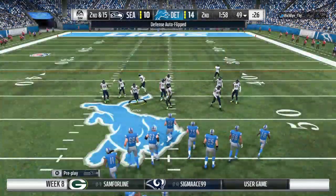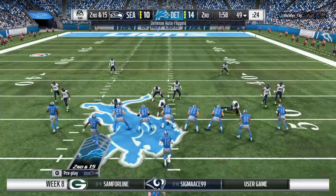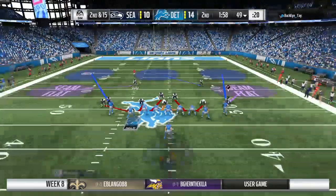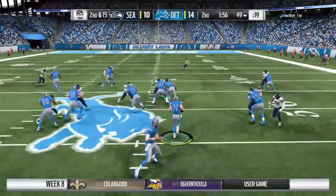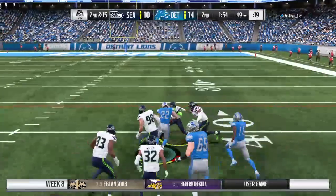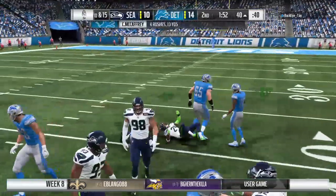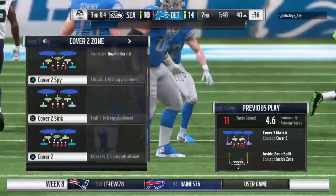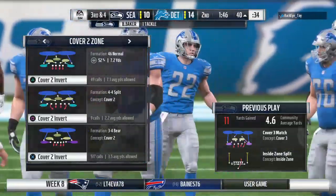Got to assume this defense will be charging again here. It's 2nd and 15. This is McCaffrey on the give. And he'll be brought down, it looks like right at the 40. It'll be a gain of 11, and that'll lead here to a third down.